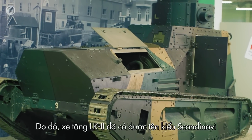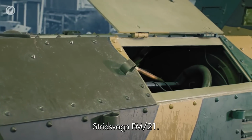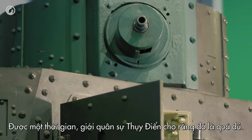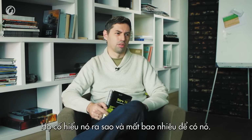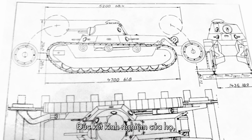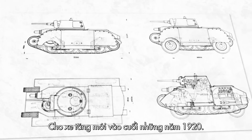So the German LK2 became a Scandinavian tank named the Stridsvagn FM21. For some time, the Swedish military decided that it was enough. The Swedes were just running different tests on this tank. They tried to understand what it was and how much they needed it. Having summarized their experience, the Swedish military defined the requirements for a new tank in the late 1920s.